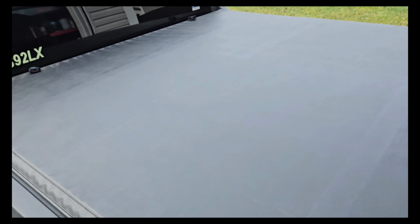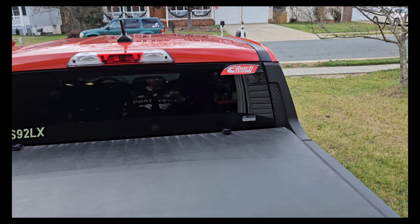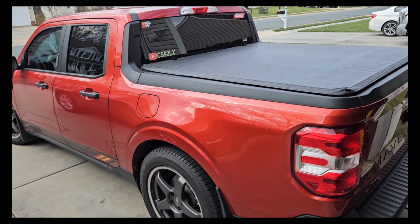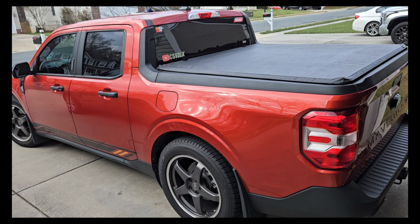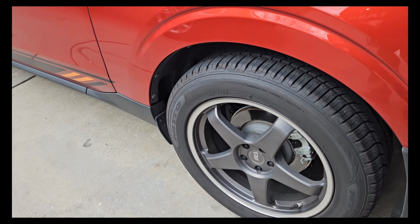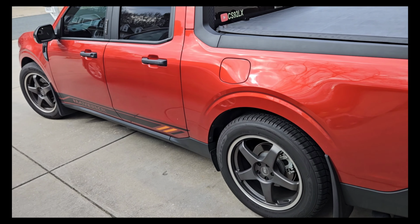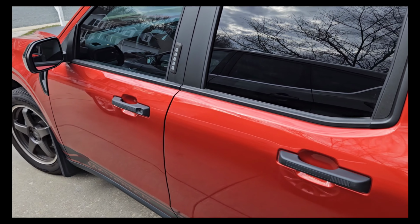As you will see on the back of this window, although the sticker is starting to fall off, Eibach springs. So the Maverick rides on the Sport Eibach lowering springs and the Motegi 19-inch wheels and tires, 19 by 8.5s all the way around, and the Nittos. Yes, they perform flawlessly. We talked about that already. And I will say this.